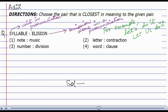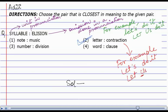The best answer to this question is option number 2, letter and contraction, because the omission done in writing a letter is called contraction. For example, writing let's do it instead of let us do it. U has been suppressed. Therefore, the best combination is letter and contraction. So the correct answer is option number 2.